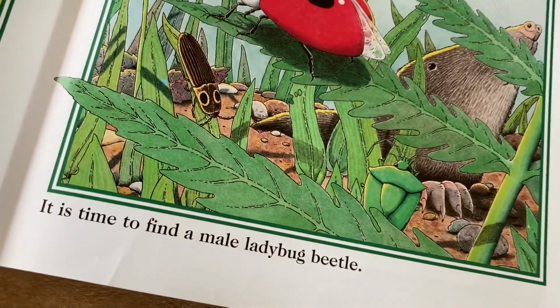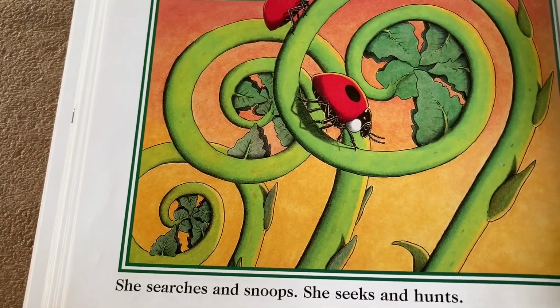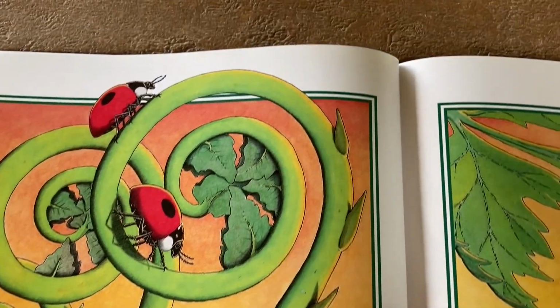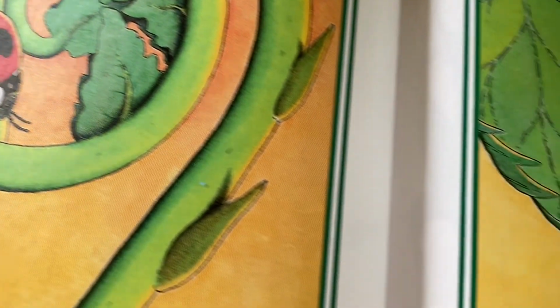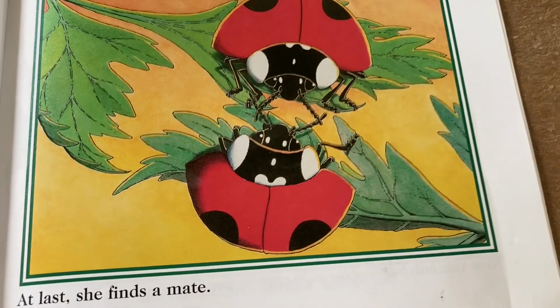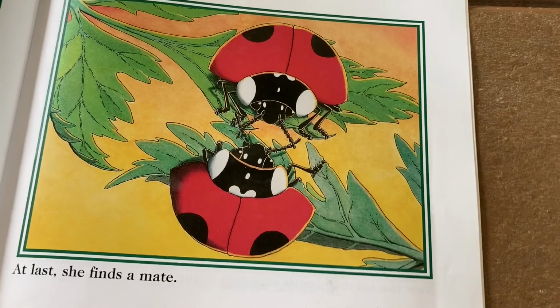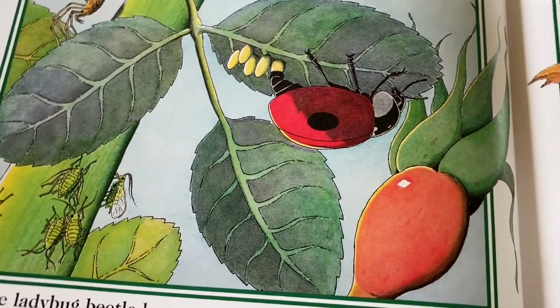It's time to find a male ladybug. She searches and snoops. She seeks and hunts. At last, she finds a mate. Now the ladybug beetle lays eggs of her own.